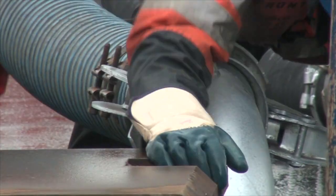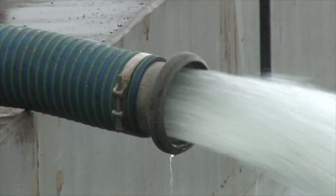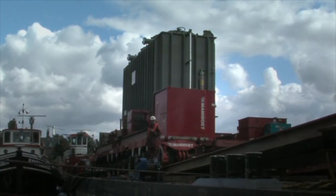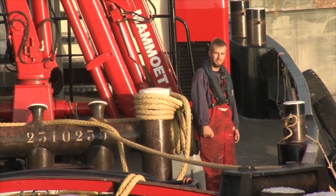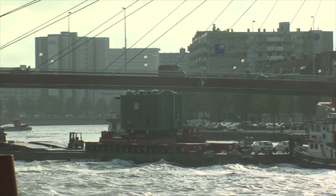The transport starts at Mammoet's heavy transport terminal, where the last of the three transformers is rolled onto the pontoon. It's heavy weather for heavy transport today in the port of Rotterdam. Rain and force 8 winds are creating rough water, but it doesn't bother the tough lads from Mammoet.